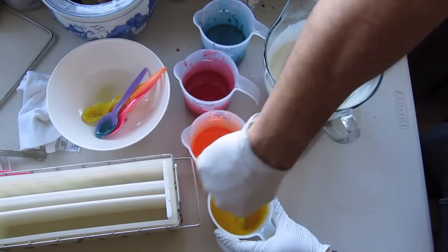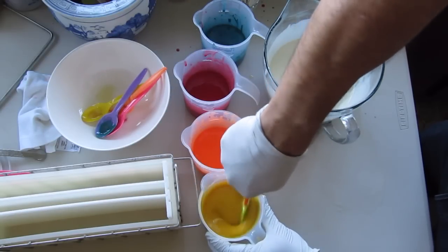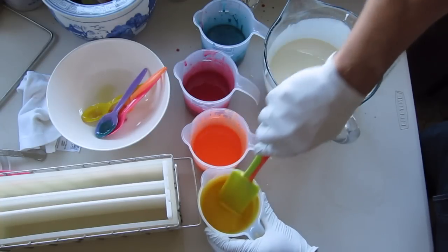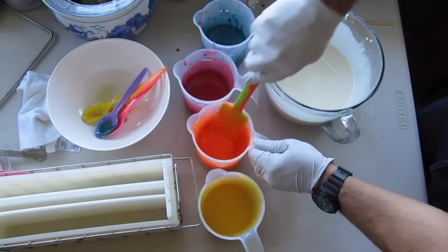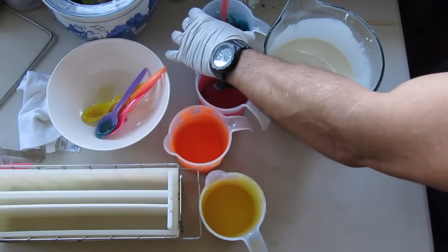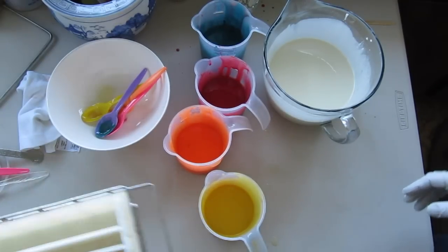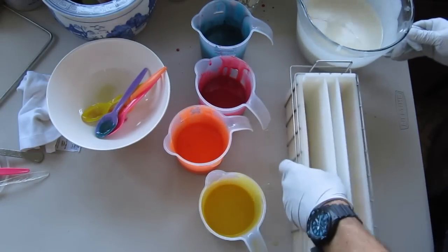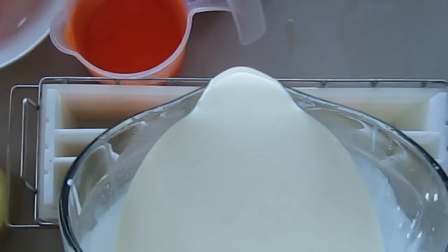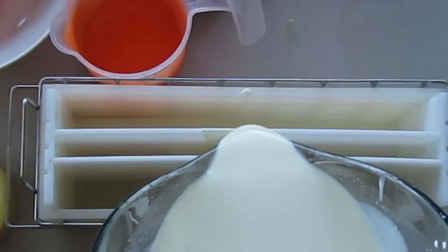It's nice if you go in order from light to dark. You can use fewer spatulas and have less to wash later. Okay, first thing I'm going to do is just get white into the mold. I want that in all the areas.